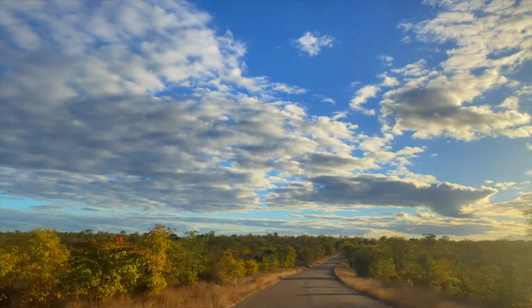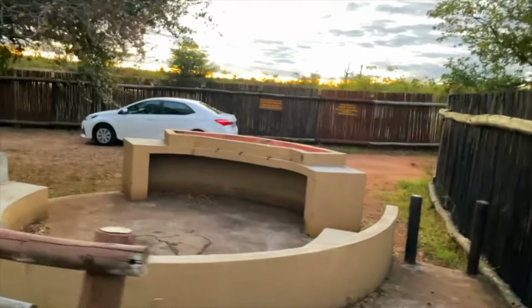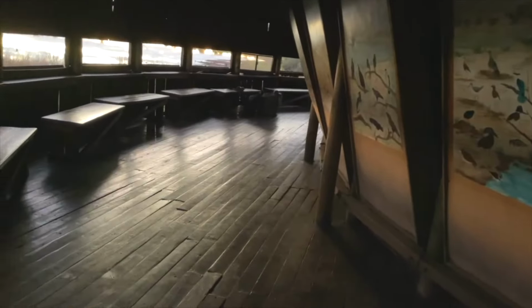And we arrive at Sable Hide. You have toilets and sinks, but no showers, and the toilet is a hole in the ground. And I warn you, do not look down. Shh! In the hide area, you have two fire pits, bird boards that pull down and become beds, and a great view of the dam.